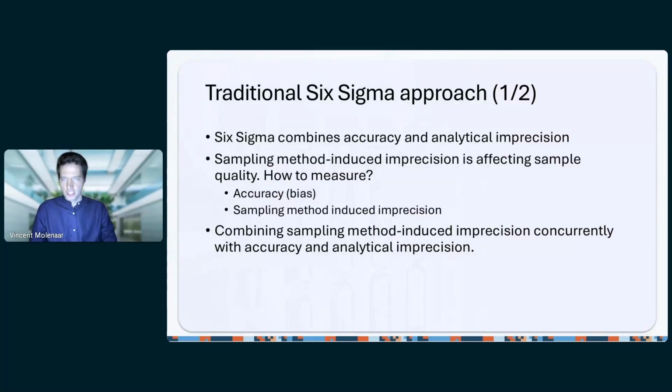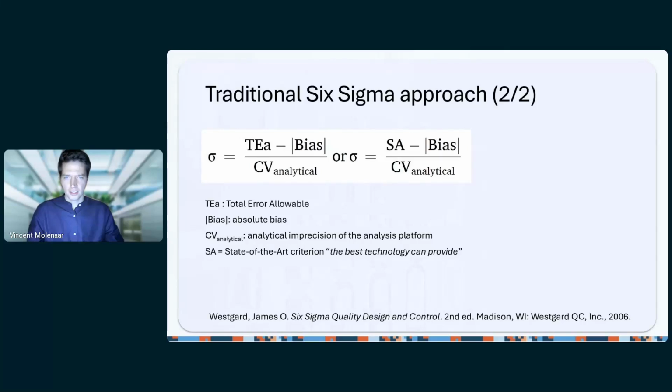Here you can see this is the traditional approach where Six Sigma already combined accuracy and analytical precision or imprecision from the analyzers. And we know that the sampling method induced imprecision can affect the sample quality, and we wanted to measure it. Therefore, we wanted to combine both the sampling method induced imprecision concurrently with accuracy and analytical precision. So here you can see this becomes a little bit dry again, but bear with me. Traditional Six Sigma approach. So this is from Westgard in 2006.